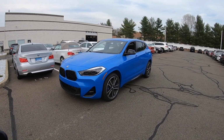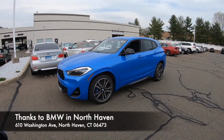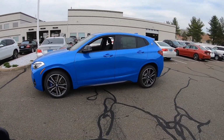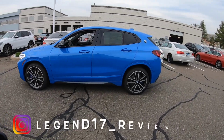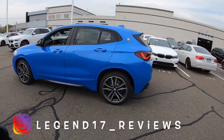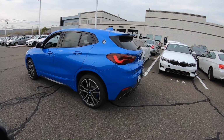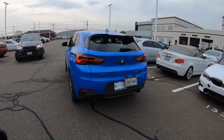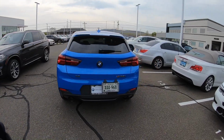In today's video I'm going to be taking this 2022 BMW X2 M35 on a POV test drive. This one has the Shadowline package, it does have the premium package, and it does have this beautiful color called Misano Blue. It's a $550 option, and it does have a panoramic sunroof. Well, let's go ahead and take it on a test drive and see how it does.